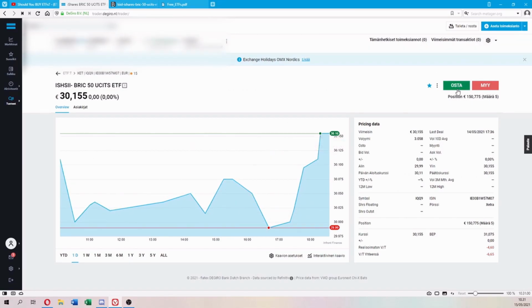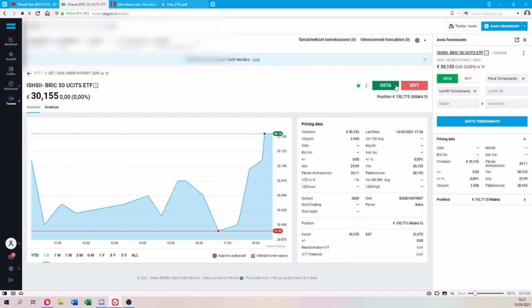You can just go to Degiro, and like a normal stock, it works so that you only hit the buy button and then you buy it just like any regular old stock. So you can put in how much you are willing to pay for it. You can see that the current price is a little over 30 euros. And then how many you want. For instance, 2,500. And then this is what I would have to pay, and you just place the order.